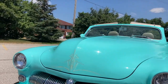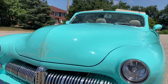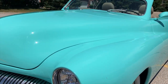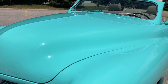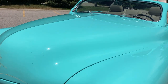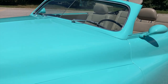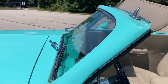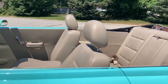Look at this thing. The chrome alone just makes me want to cry. Just had the bumper redone this year. Did you really? Look at it. It's beautiful. What is this color? I've been told Florida blue. I've never had to try and match it yet. I love everything about it. Even your windshield, it's so cool and so unique. And you've got a power roof on this thing? And it works? Yep.